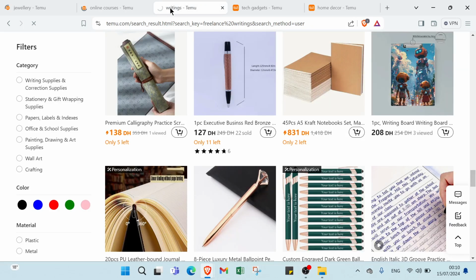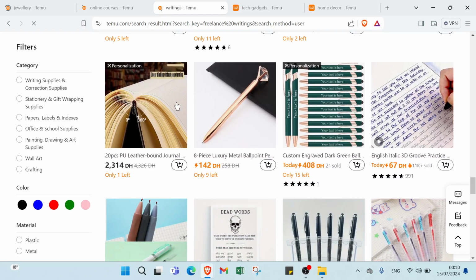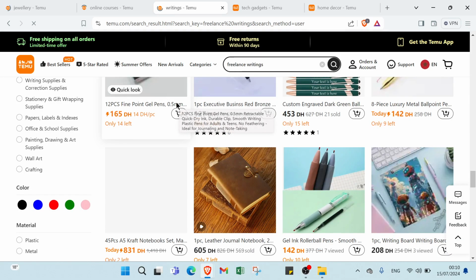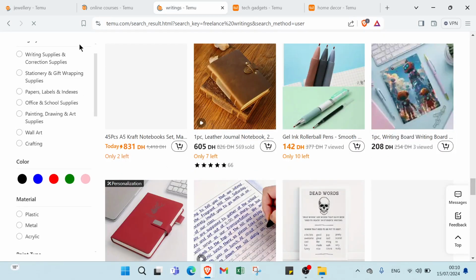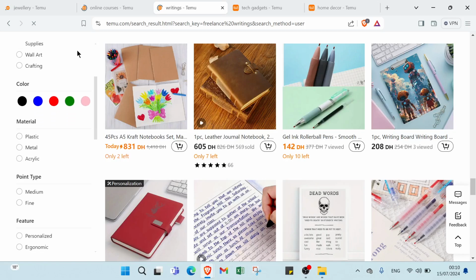Third one, we have providing services. We can use freelance writing as an example. For service, we have content writing for blogs, websites, and marketing materials. We have a clear explanation of services, including topics covered, word count, and turnaround time. For pricing, we have per word or per project basis with options for bulk orders or long-term contracts.